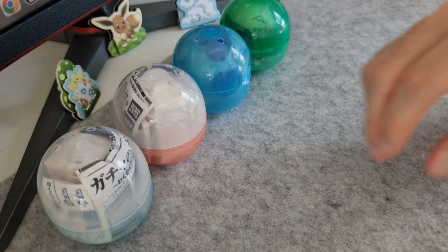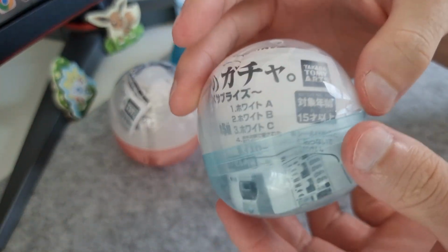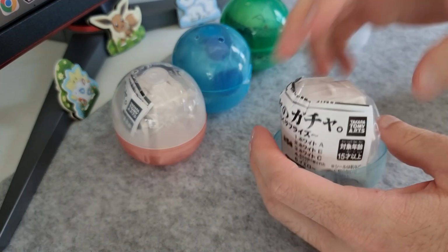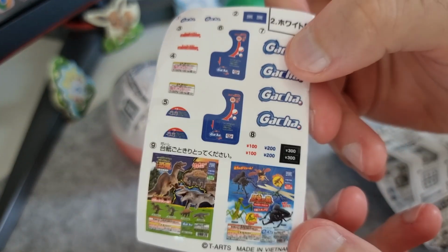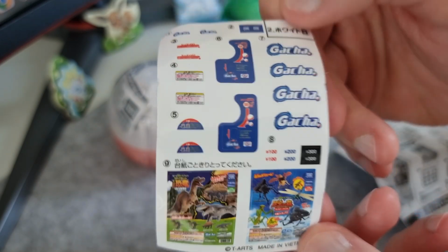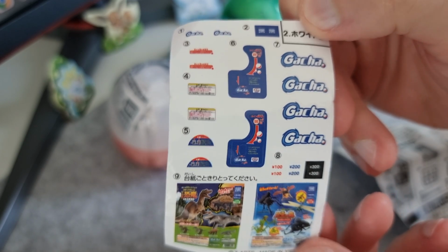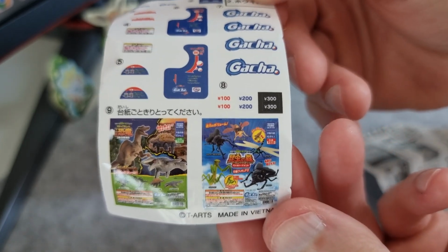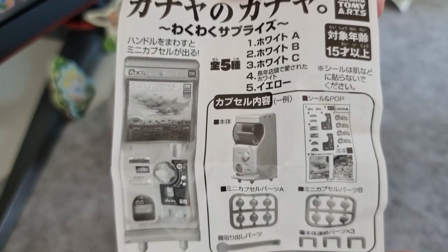And speaking of which, it's now actually time to open the gacha. So starting with the ones that we got at the Yokohama Landmark Tower, first up we have the Gachapon machines. With these ones, you do have to put the stickers on yourself, and you get one of two displays to put in the little window of the gacha machine. So with this first one, you could choose between dinosaurs or insects. And as I mentioned, these ones were 200 yen each.